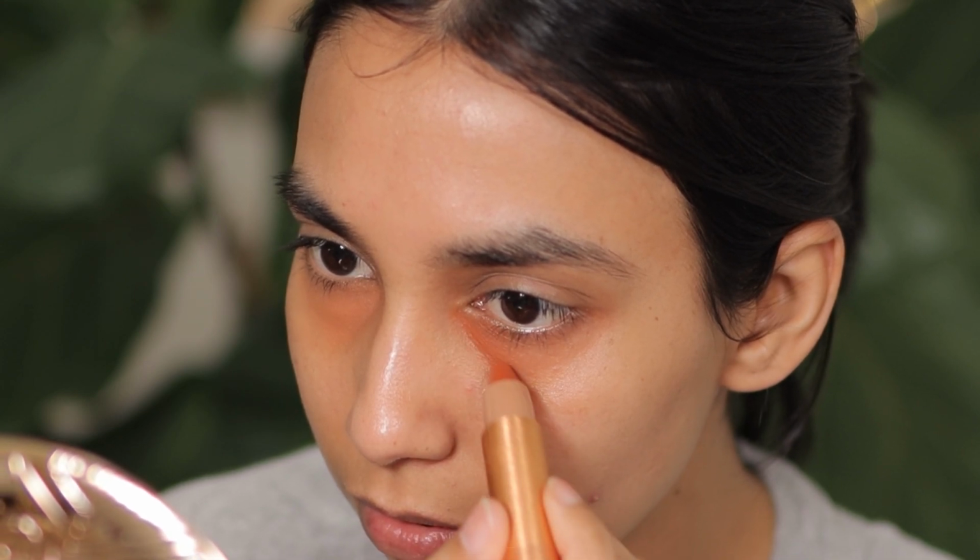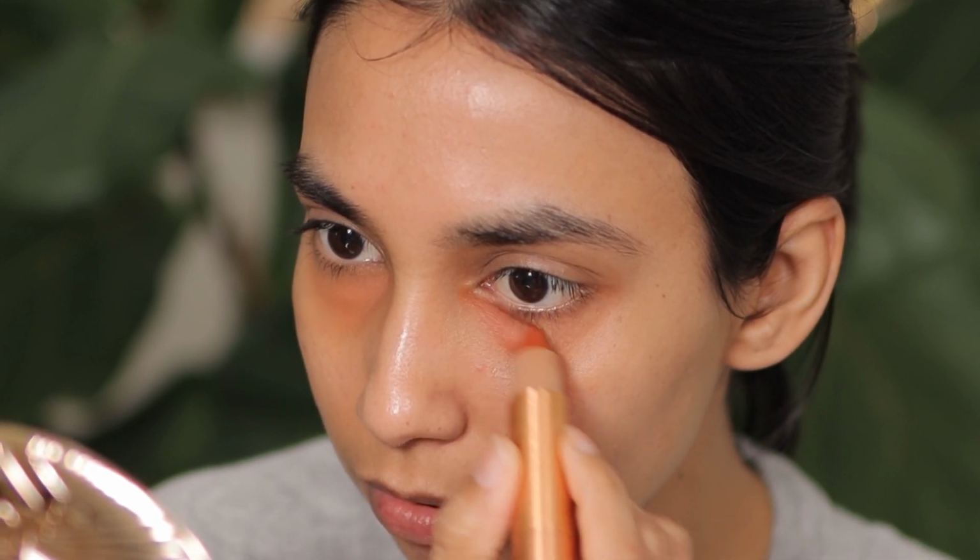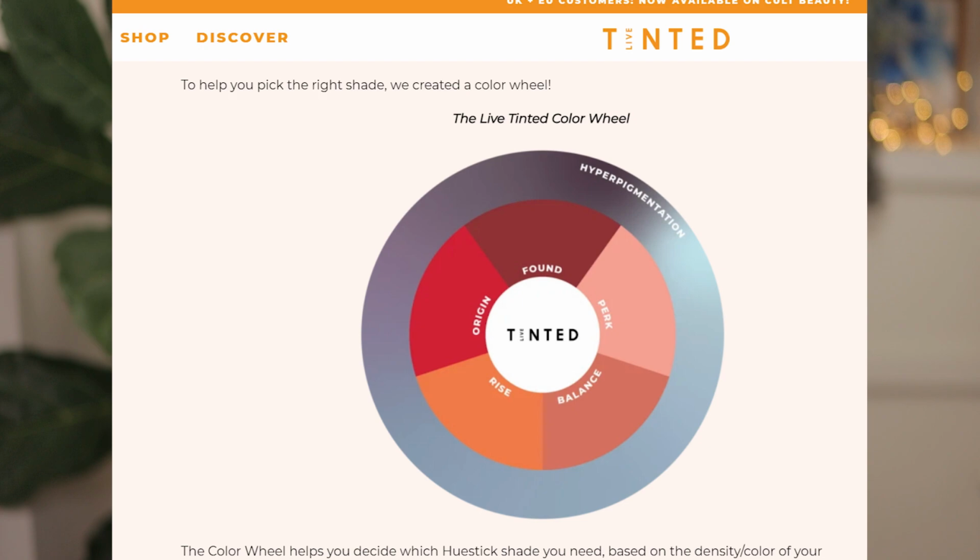Now, if you have really, really intense purple and blue under eye circles, I recommend you check out Live Tinted's website. They've got some really good resources to show you what you then need to use if you have this type of under eye circles. And they have actually two shades that come right after this. There's a bright red and there's a deeper, more muted red, which is supposed to be really good for deeper skin tones. I'm quite intrigued by that.